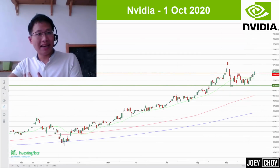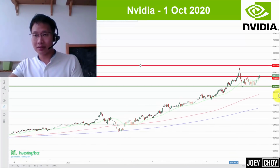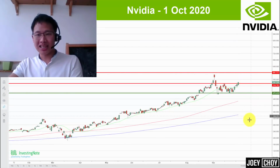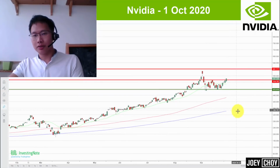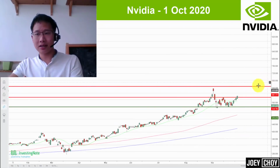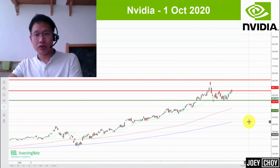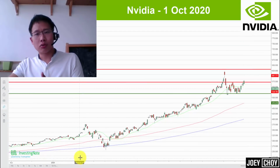We might potentially head towards the psychological resistance at $600, right? $600 US dollars. That would be where we might see a bit of profit taking coming back again, right? So we might consolidate from like 540 to 600. That would be the upside targets right over here. But this counter, the uptrend looks quite intact, and if we do see more bullish actions breaking above the 600, we can potentially start to see more upside to that $700 as well, right?